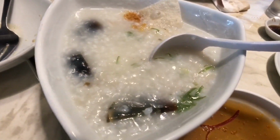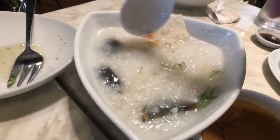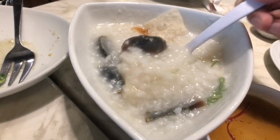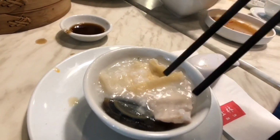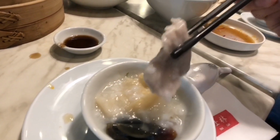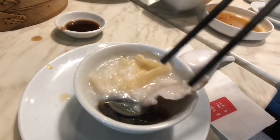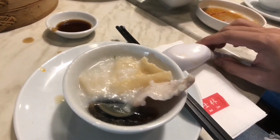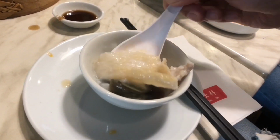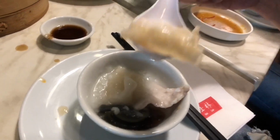Up next, the pork and century egg congee. So it's quite a generous serving. Lots of century eggs. They use lean pork, so no fat. That's always a good sign. And with some chips, homemade chips. Let's see how it is. Try the chip first.